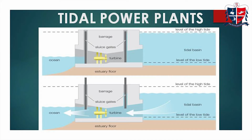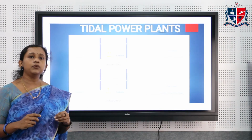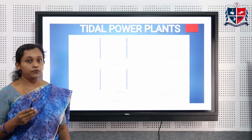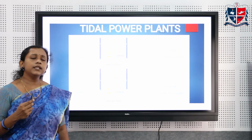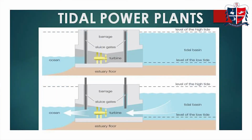The third renewable energy source is tidal power plants or tides. Tides are caused because of the gravitational pull of sun and moon on the earth, and tides are the periodic rise and fall of water level due to this. So, how can tides be used for generating electricity? The first case is by using tidal generators. Tidal generators will convert the kinetic energy of moving water into electricity by rotating turbines.